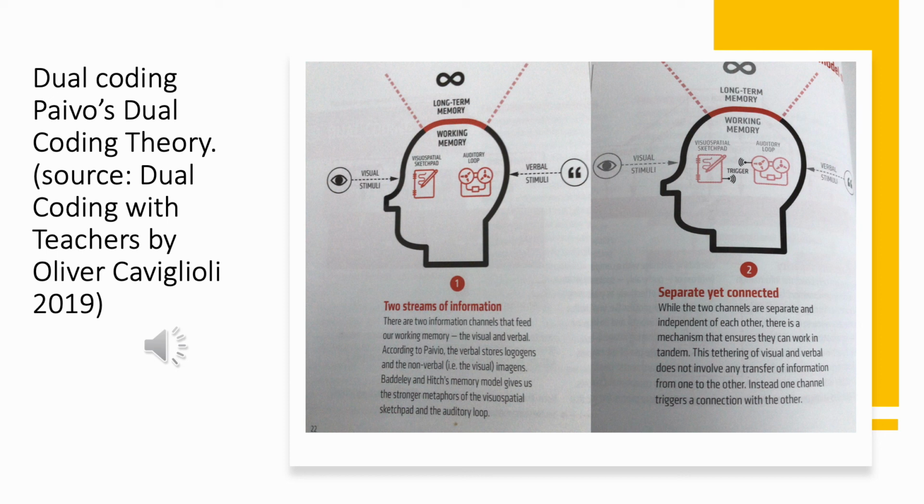Now this comes from a book which was written by Oliver Caviglioli, and his work is based on Paivio's dual coding theory. And what this basically means is that he had an understanding of the fact that we have two streams of information coming into our brains when we are learning. So there are two information channels that feed our working memory, and that's what we use every day when we are learning, and they are visual and verbal. Now, according to Paivio, the verbal stores logogens and the non-verbal, i.e. the visual, stores imagens.